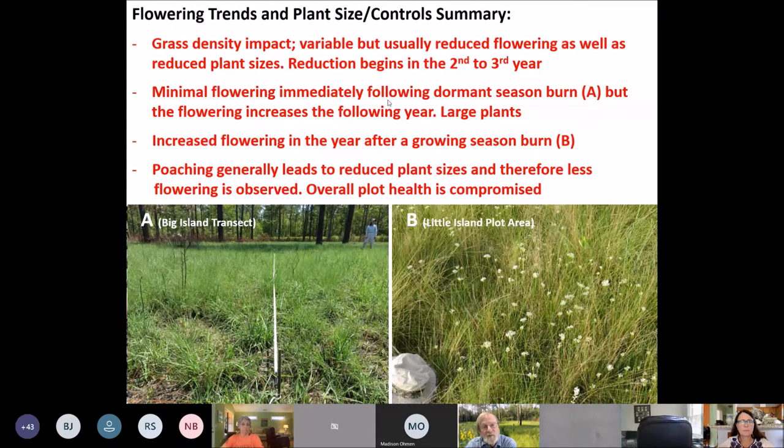There's minimal flowering after a dormant season burn. The dormant season burn is one that occurs in the winter, somewhere from January to early March. And so whenever they flower is in late May to early June. So you're not going to have much flowering that close. But it does lead to large numbers of plants.